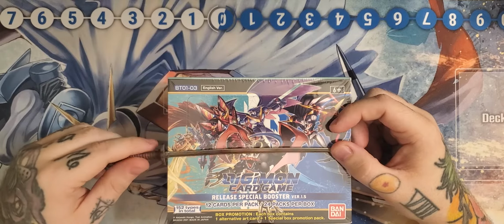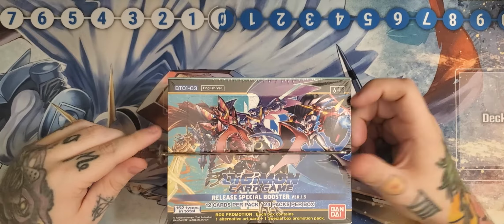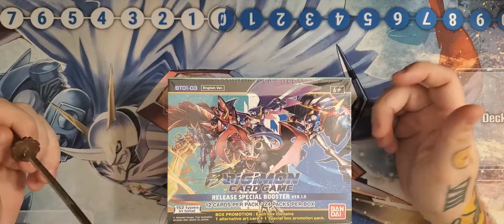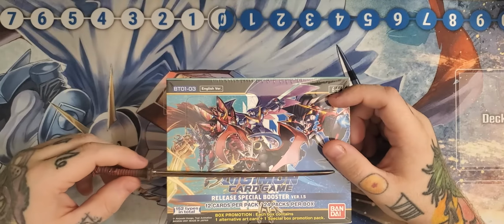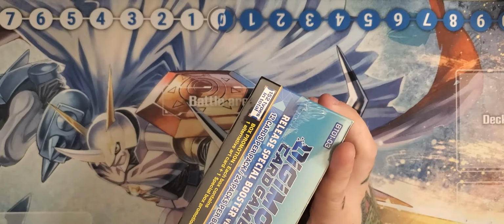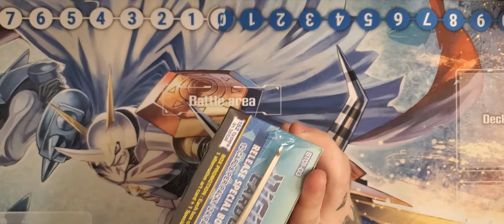Some people are getting them for $85-$90 a box. Some people are paying what I paid, $120, $130, and other people are paying upwards of $175 for these and $250 for 1.0s. It's just all going to come down to when the market stabilizes. So now that I'm done ranting and rambling, let's pop into this.